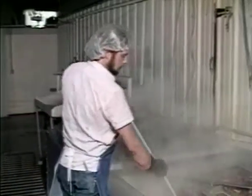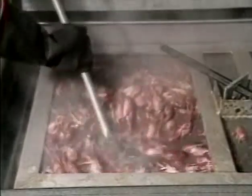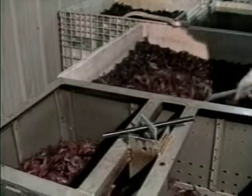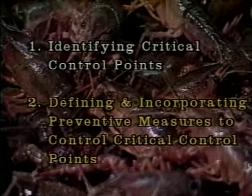A critical control point is the operation step at which a hazard might occur or be prevented. HACCP is a new approach to the control of biological, chemical, physical, and economic hazards in foods. Two important requirements of HACCP are identifying critical control points and defining and incorporating preventive measures to control those critical control points.